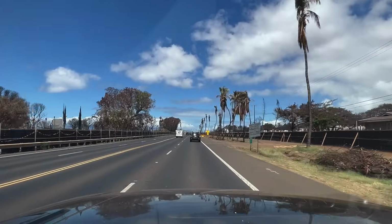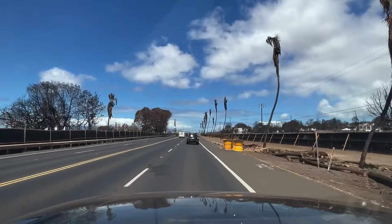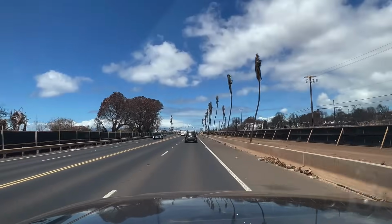In one of my recent videos, I shared my thoughts on the reopening, and one of my comments was that it is important that travelers know that they will need to drive through the Lahaina Disaster Area if they are staying in the areas between Kaanapali and Kapalua. So I thought it might be helpful to show you exactly what that drive looks like right now.